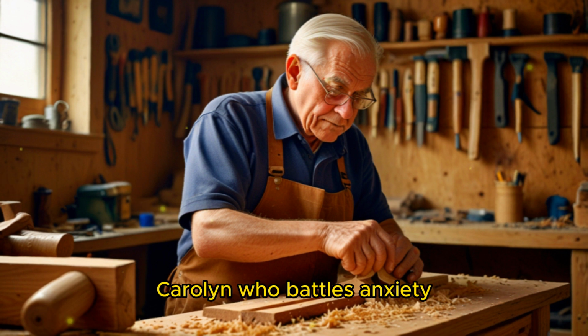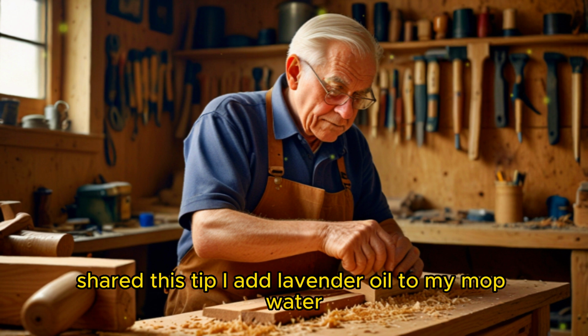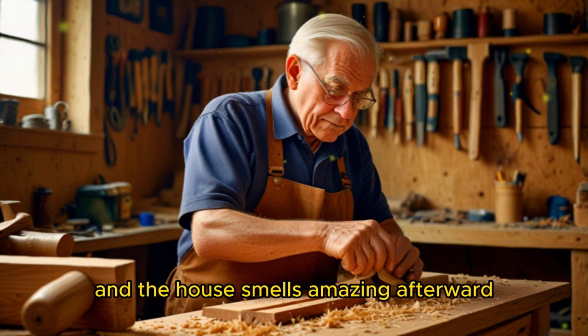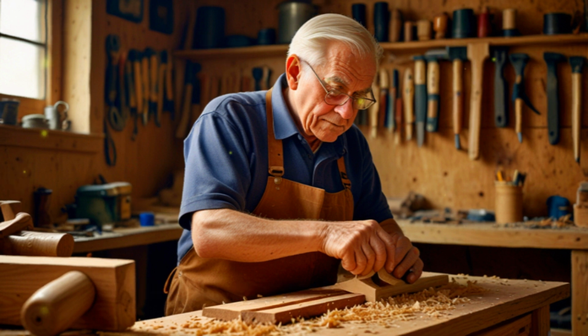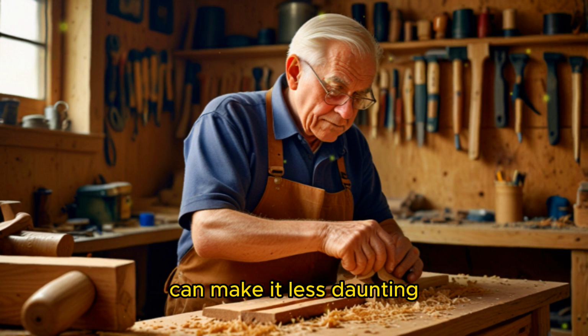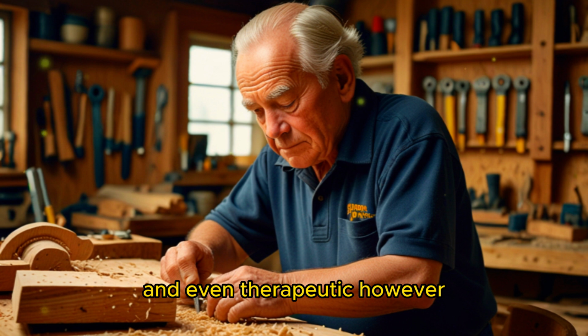Carolyn, who battles anxiety, shared this tip. "I add lavender oil to my mop water. It calms me while I clean, and the house smells amazing afterward." Transforming cleaning into a more enjoyable experience can make it less daunting and even therapeutic.